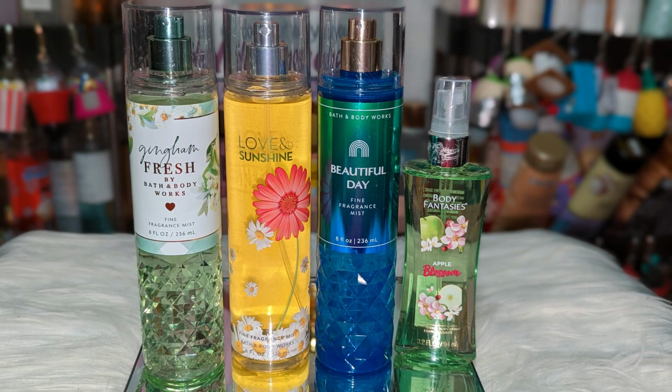Next, we have Bath & Body Works Beautiful Day, Body Fantasies Apple Blossom, and Bath & Body Works Love and Sunshine. Now, they all have their own notes, but they somehow remind me of Gingham Fresh. Beautiful Day and Love and Sunshine with Gingham Fresh, they all three have that daisy note, and the daisy notes in them smell identical. So I think that's why they resemble each other in that way. The Body Fantasies as well, it doesn't have daisies, but it does have a floral note, and they all also have a fruity and fresh tone to them. You can definitely pair these three with Gingham Fresh, but these three would not be in the pairing combination video.